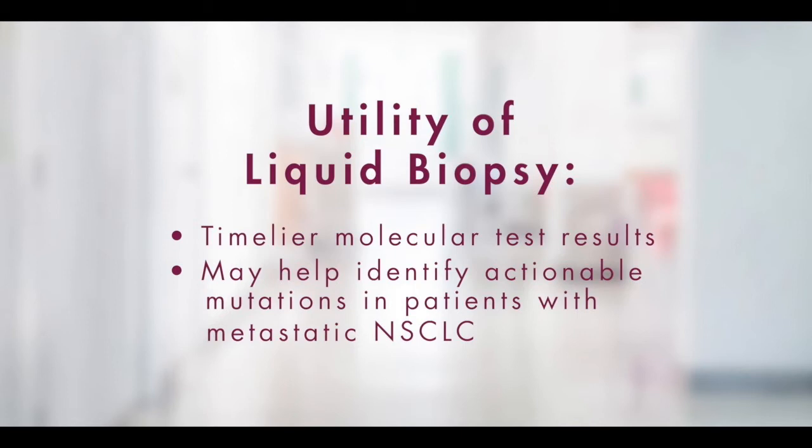Great points, Blanca. In our clinic, the utilization of liquid biopsy testing has improved timing of results, identifying possible actionable mutations, helping to decrease potential delays in treatment. Prior to the routine use of liquid biopsy, we would sometimes wait 2 to 3 weeks for tissue results, only to have a negative finding or insufficient tissue.